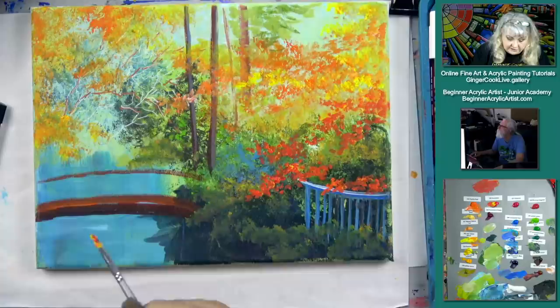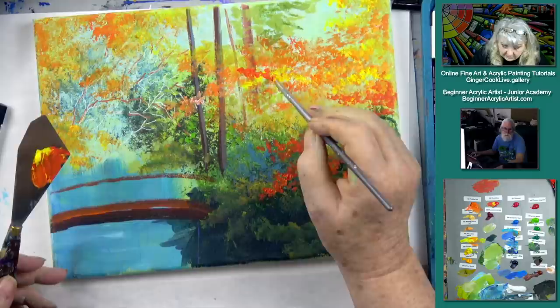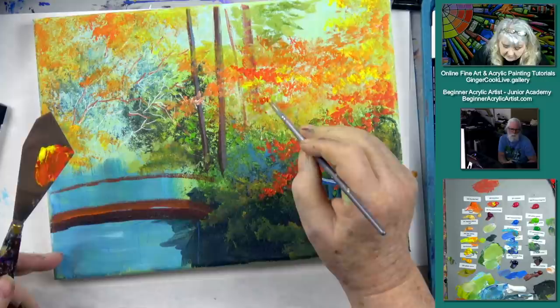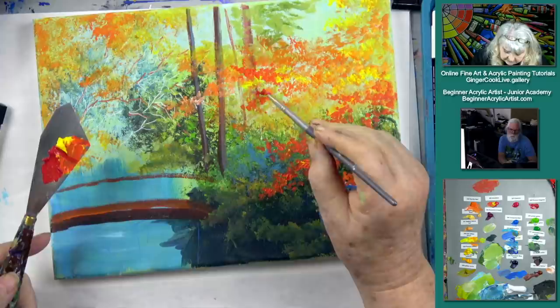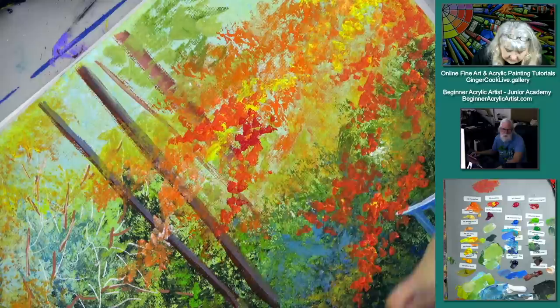I want to come on up in here and get a little brighter. Some orange up in here, a little bit brighter colors. I want to change colors because we're getting into some magentas. I'm going to put some magenta on here too. You see how that's a little bit darker red? A little variation on the reds. You want to vary the reds and you want to vary the brush strokes.